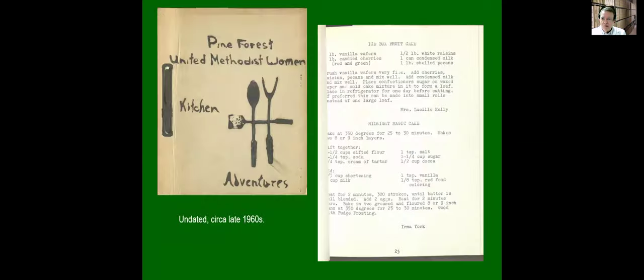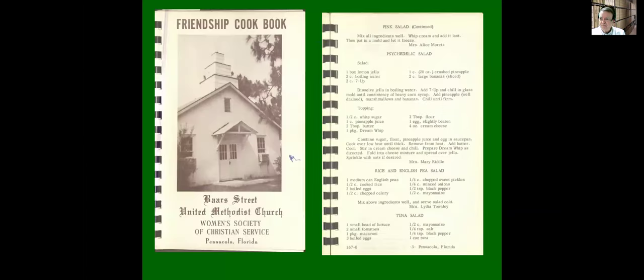Most of the cookbooks that we get are from churches, and they may range in various different ways. This is an undated cookbook made up of mimeograph sheets put together by the Pine Forest United Methodist Church here in Pensacola. I like the recipes on the page, the icebox fruitcake and the midnight magic cake, which after reading the recipe, I didn't find to be much midnight or magic, but it's a neat title for a recipe.